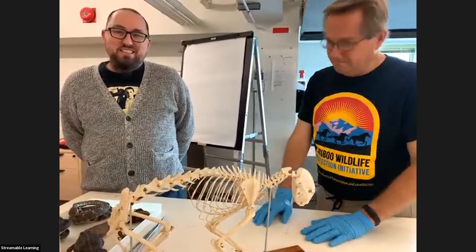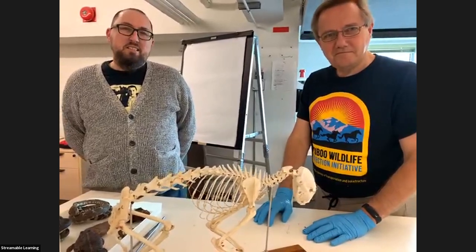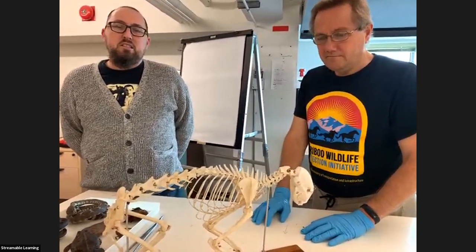So in our last couple of minutes, thank you both for showing us some of the things in your collection. It's just a very small amount of the specimens that you have. Why is it important to have these things in a museum?